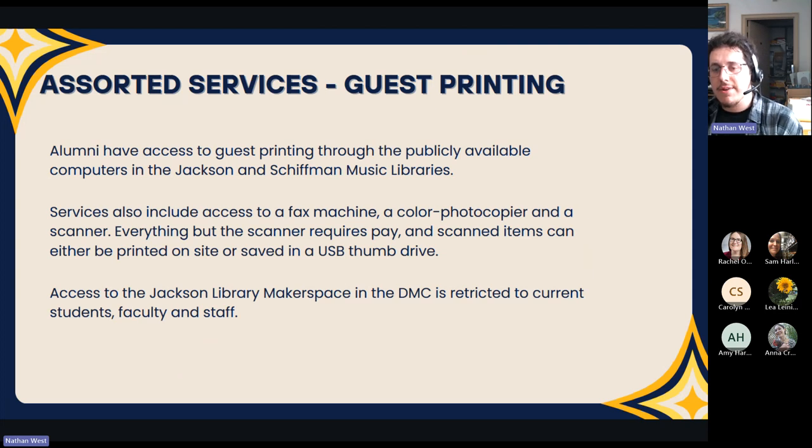There is a photocopier available in both locations, along with a fax machine and a scanner. Use of the scanner is free and can either be sent to the printer or saved to an available flash drive. If you're doing the latter, we would prefer that you use your own.